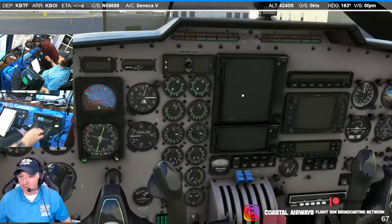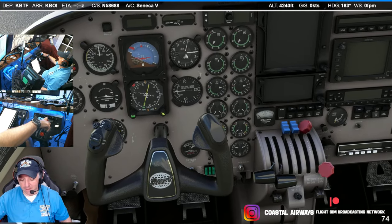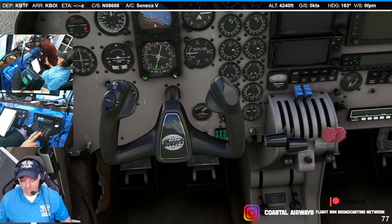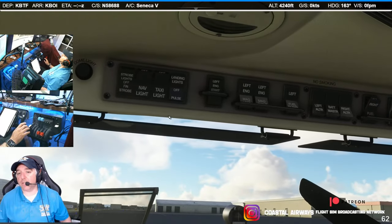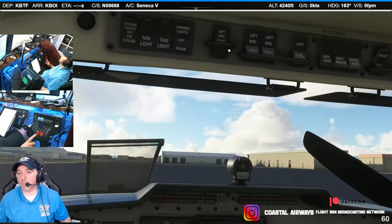Mixture's rich, so I'm going to push the red handle, which is our fuel. We're going to go rich all the way, and then we're going to go idle. Okay, propeller area clear, starter. We're going to go ahead and engage and hope this thing lights. As I push the starter, I'm going to push the mixture up. Here we go.